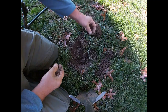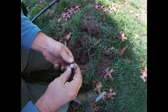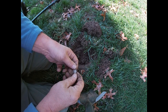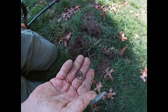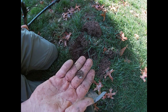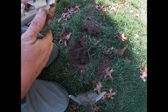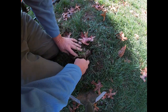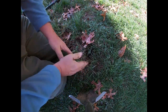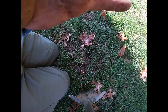Well, it's been a while, but finally got some silver. It looks like a Merc. Awesome. So, like I said, this yard was part of the original house, and this is where they threw their trash, most likely. So, finding a lot of trash, a lot of modern stuff. So, finally, good to see that something old is still here. On to the next.